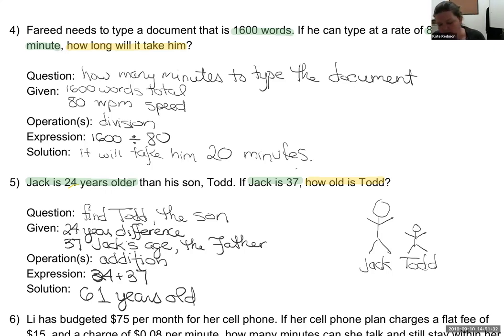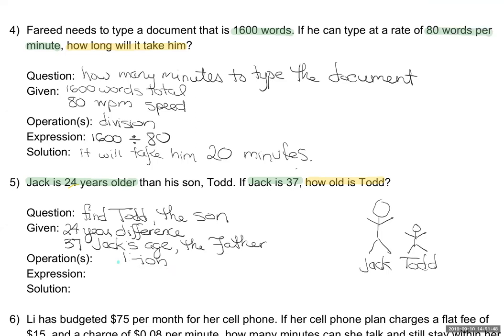So, you know, you will choose incorrect operations. We all do sometimes, but we've got to go back and rethink when our answers just don't make sense. Okay, so Todd the son can't be 61. So what did I do wrong? What should I have done if it wasn't addition? Subtraction. Exactly. And very frequently, if you find your answer doesn't make sense, try the inverse operation. Like if you thought addition, try subtraction. If you thought multiplication, try division. Try the inverse operation. See if it doesn't make more sense that way.